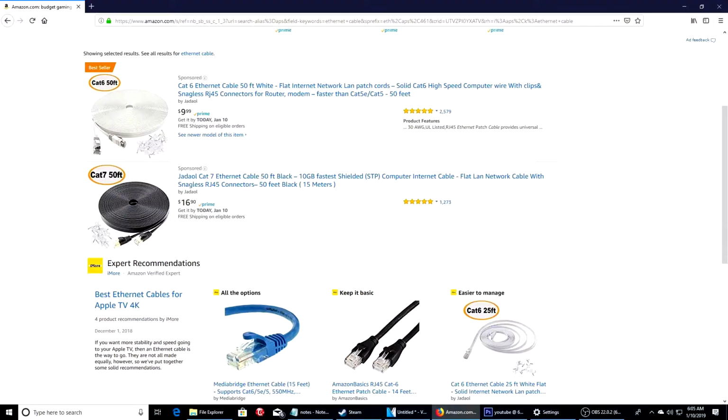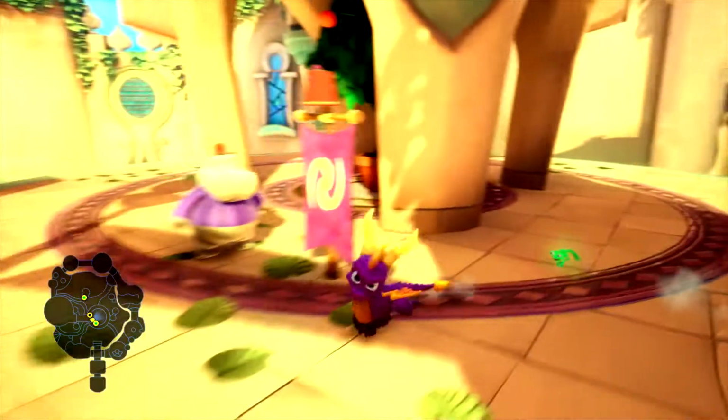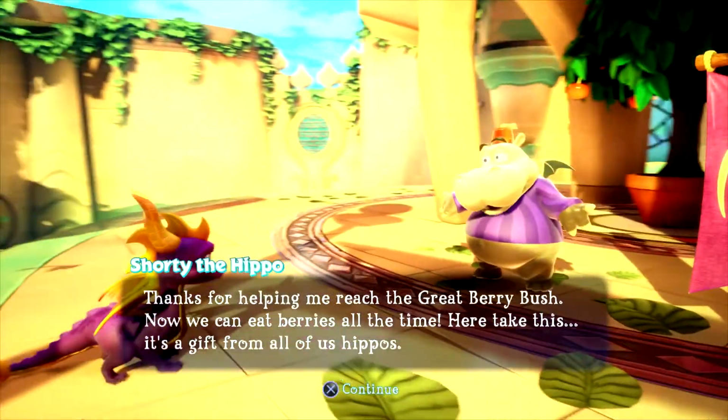So, one thing I didn't mention about the PS4 accessories is the Ethernet cord. I recommend doing it over Wi-Fi. It's a better signal connection so you don't lag out.